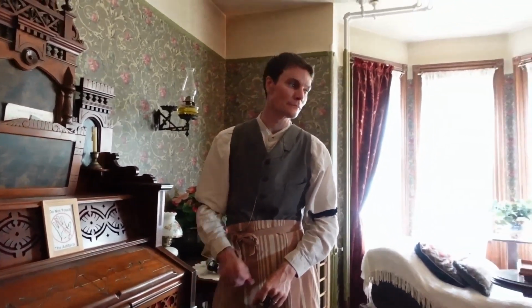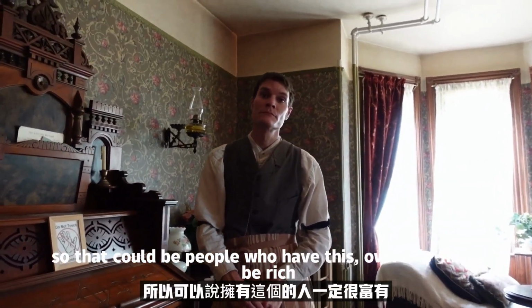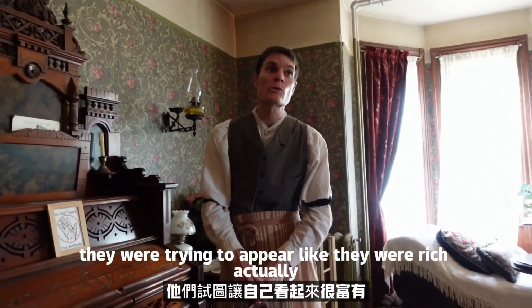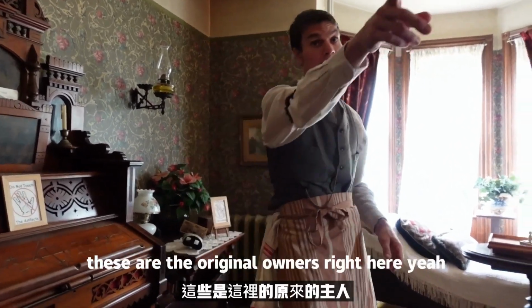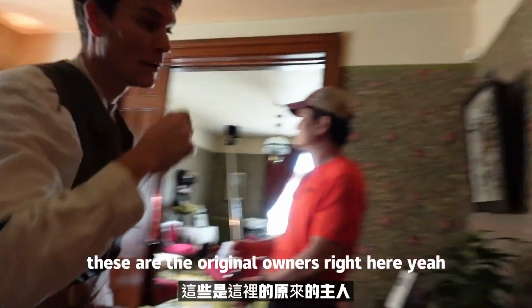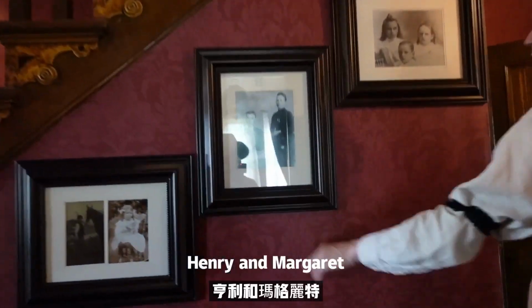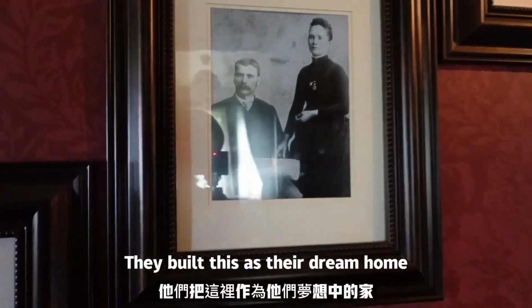Wow. So the people who owned this must be rich. They were trying to appear like they were rich. Actually, these are the original owners right here. Yeah. So this is the Brecken family here. Henry and Margaret built this as their dream home.